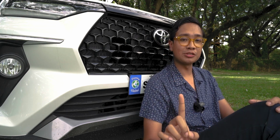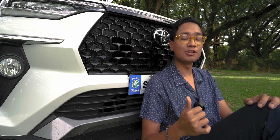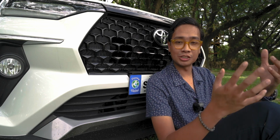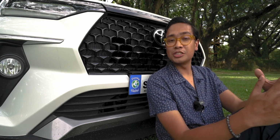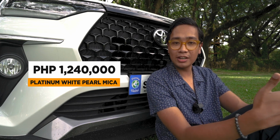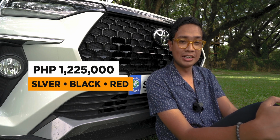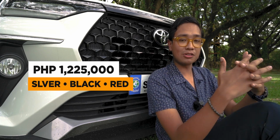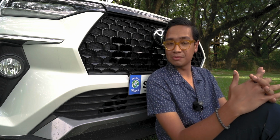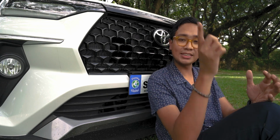But to answer the question, the true question, is it hype or is it worth it? The price. This particular car is the top of the line variant 1.5V. This is also the pearl white color, so that comes with an additional premium. This car costs 1,240,000 Philippine pesos. If you don't like pearl white, you can get the non-pearl white for 1,225,000 pesos. So that's not so bad. If you think about all the things that the Veloz offers, it's really actually worth it. Should you get one? That's entirely up to you.